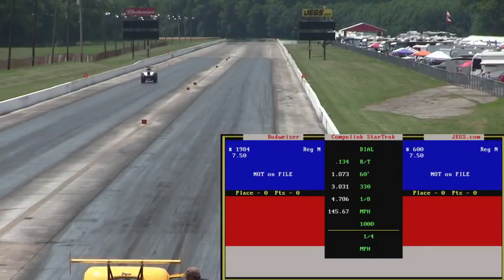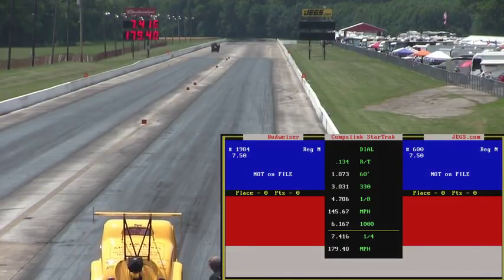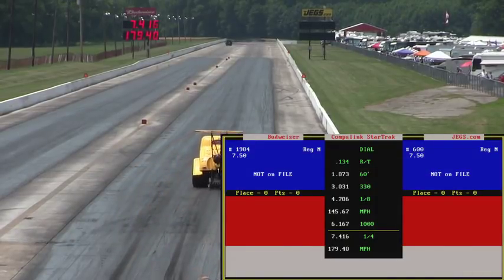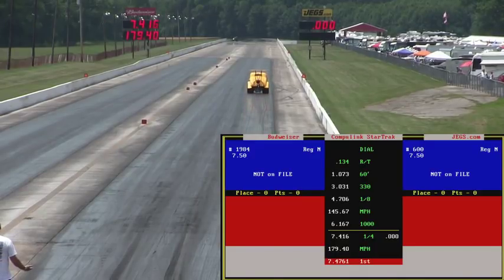The Willys loads some. 134 reaction time, 1060 foot mark, goes 741, under the number. The Willys, well, he's just going to motor on down track. The Bantam too quick by 9. Looking for a 750, goes 9.